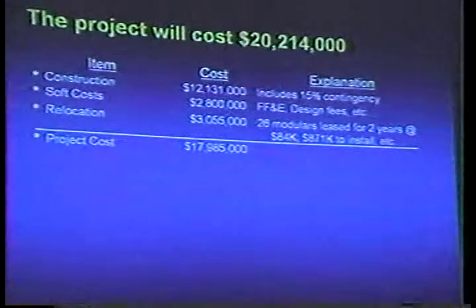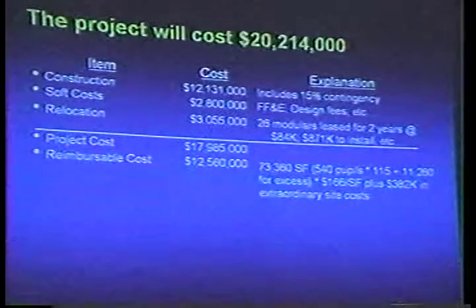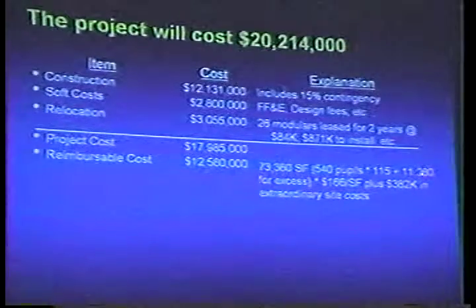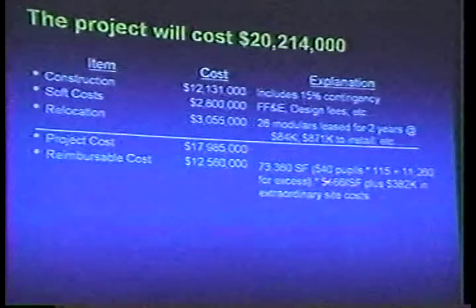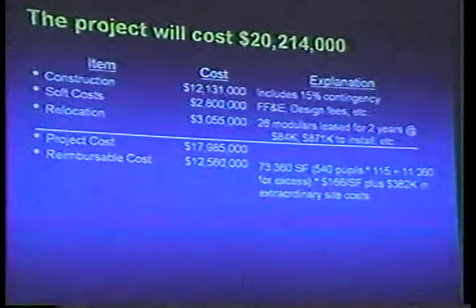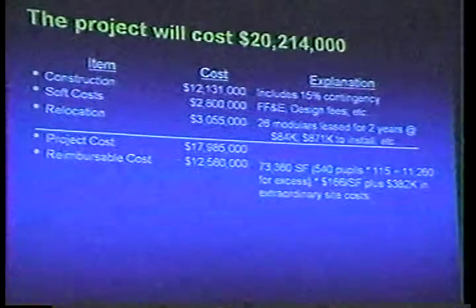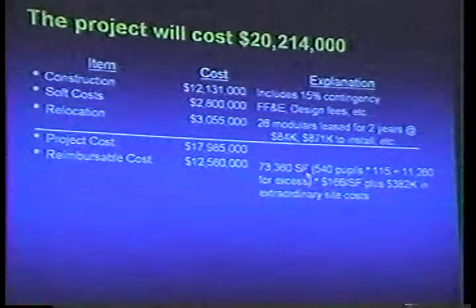Now, that $18 million is theoretically reimbursable. The state has some rules, though, as to how they think about reimbursement. The state has a formula that's relatively detailed. The square footage that the state uses is based on pupils and an amount in excess above the number of students. This is not actually the size of the building we would, in fact, construct.